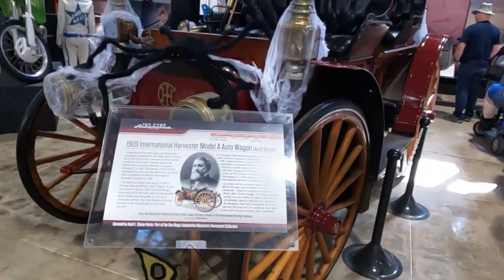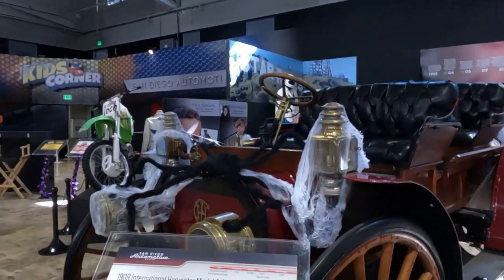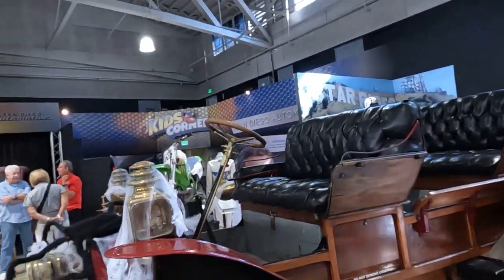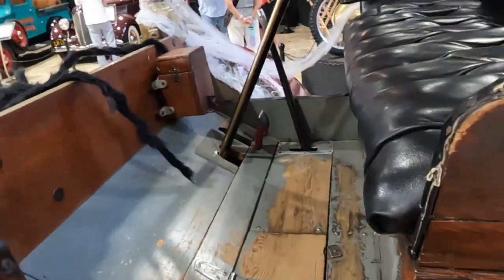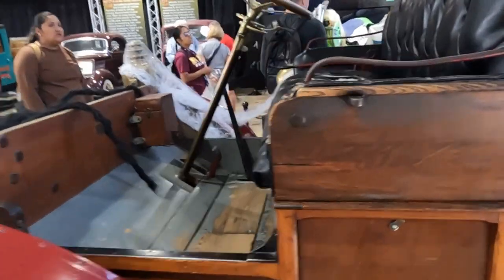There you go, right here is a 1909 International Model A car, auto buggy. Imagine riding around one of these on the streets a long time ago during the 1900s. Look at that beauty. Details.